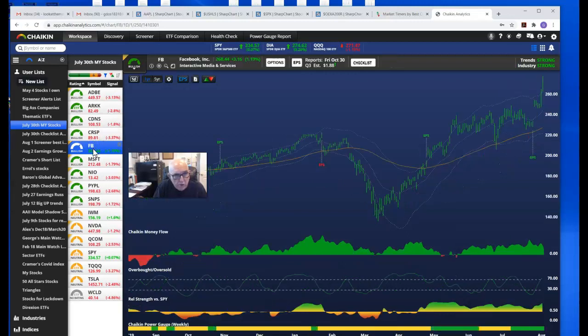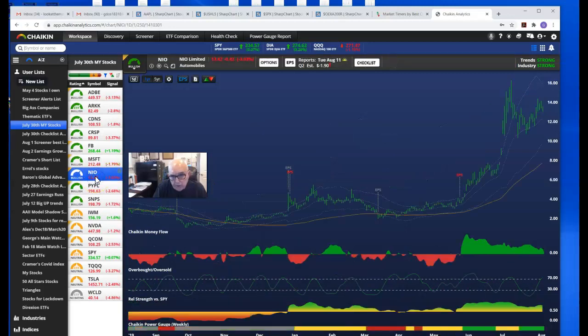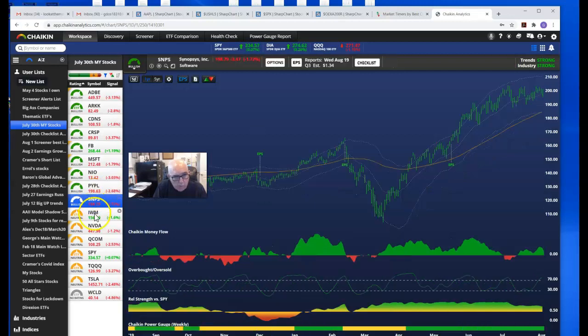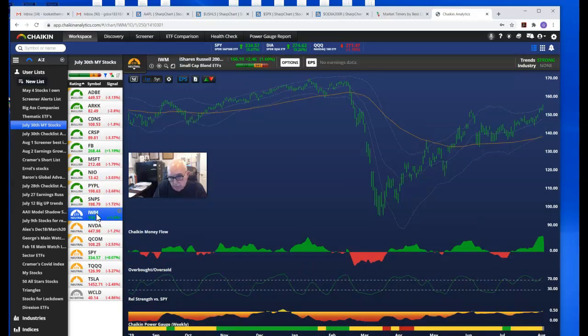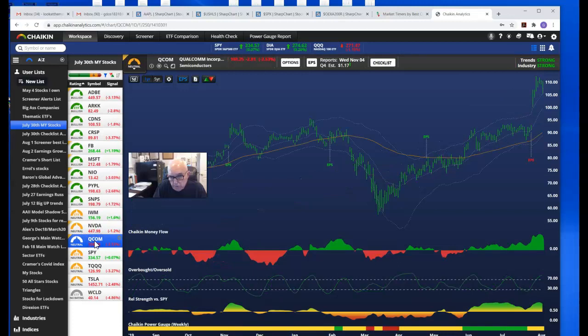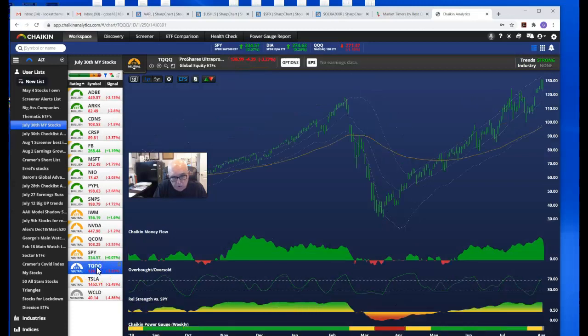Facebook, you could see it's now overbought. Microsoft, overbought. That Japanese car maker, same thing. PayPal, overbought. So most of these stocks are now overbought. I'm just going to go through the whole bunch. You could see them. Nvidia, overbought. All right. So we have to be patient now, and we'll see these things pull back a little bit, perhaps. See, TQQQ, overbought.